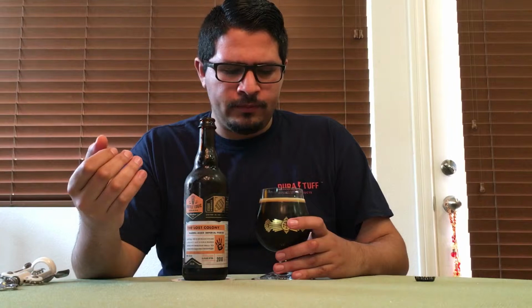It's definitely still on the boozy side, but not as much as when it was fresh. When it was fresh, it had a really strong alcohol taste to it, almost nearly like rubbing alcohol, and it was so off-putting. But now you get a nice blend of the rum and the bourbon, and then a good amount of chocolate, and right now as I speak, I'm starting to get those walnuts in there too. That's pretty nice.